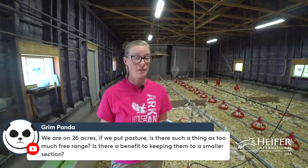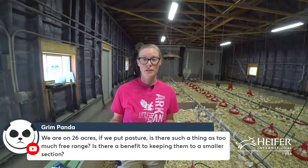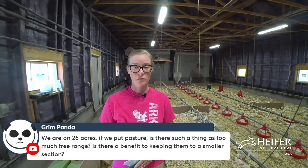So that is one thing to consider when you're free ranging your chickens. But if you're not concerned about that, you don't have predator issues, and you're not concerned about fertilizing your grass, your pasture, then you can certainly free range them.